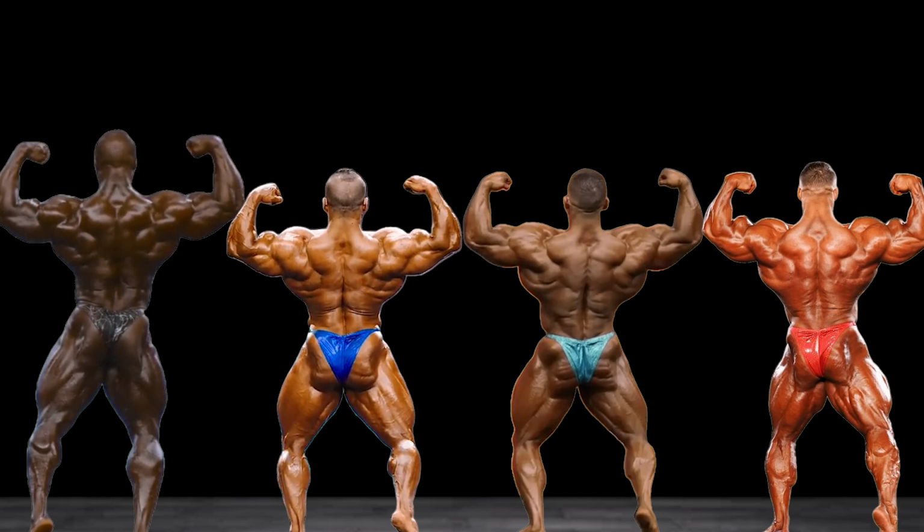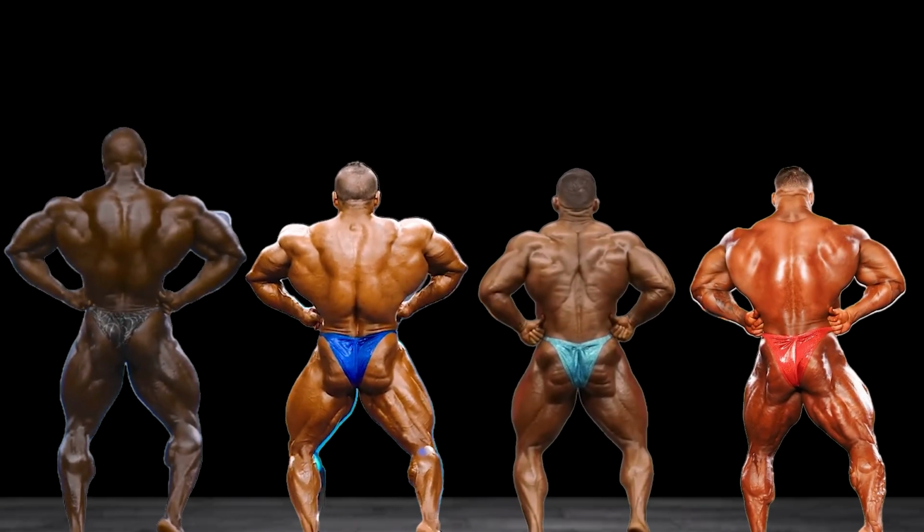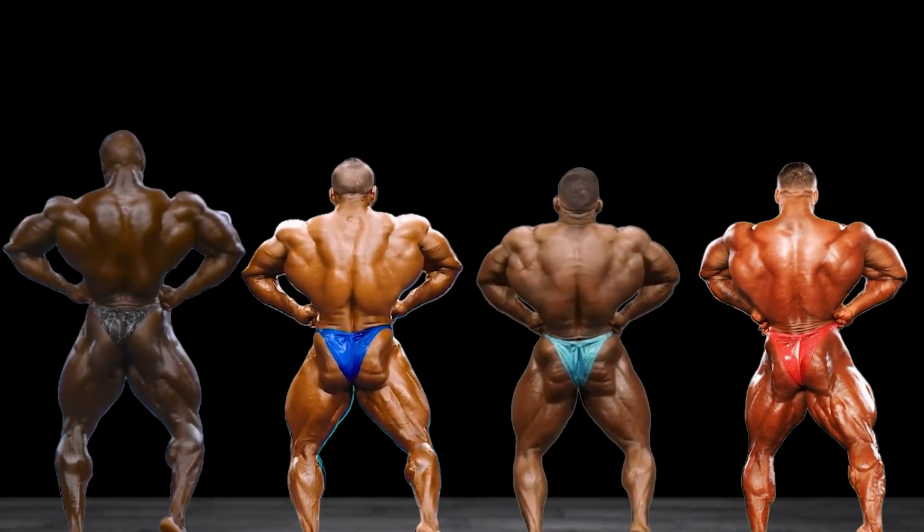He convincingly beats Nick in the back, doesn't lose too badly in the arms, and has enough size and somewhat decent leg condition to squeeze by. This one ends up with Derek in first, Hadi in second, with Nick in a close third, and Samson in fourth. Here's the rear lat spread pose, which plays out in a relatively identical manner to the last one.